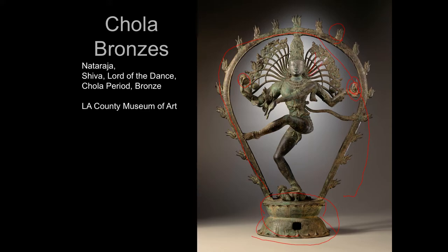These are his braids. This is to show that he is moving quickly, that he's in a mid-turn, and his hair is flying out in all directions. So in one hand he holds the drum, in one hand he holds the flame, and his two other hands come together to make this mudra. And the mudra is really a kind of fascinating hand gesture. The hand gesture itself is called the Damaru Hasta, the Damaru hand, which is this, that's the drum hand.